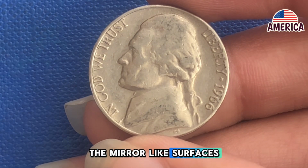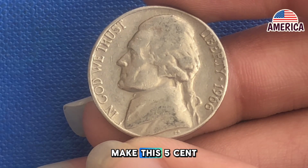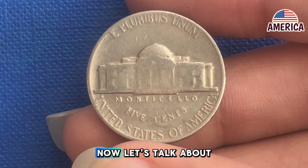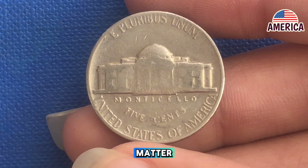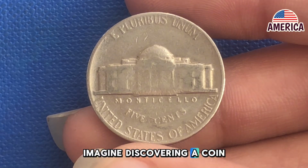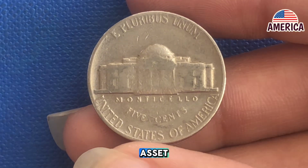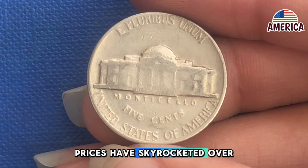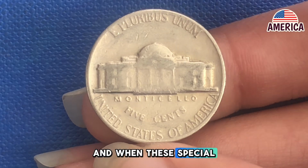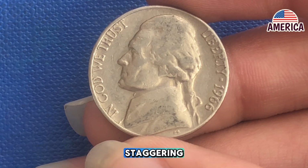The mirror-like surfaces, the sharp strike, and the undeniable beauty of a proof coin make this 5-cent piece a true gem in the world of numismatics. Now, let's talk about the numbers that really matter, the shocking value of this rare treasure. Imagine discovering a coin like this and realizing it's not just another nickel, but a life-changing asset. Prices have skyrocketed over the years as demand for this rarity grows. And when these special proof-struck examples hit the auction block, the results are absolutely staggering.